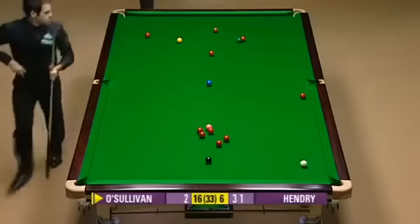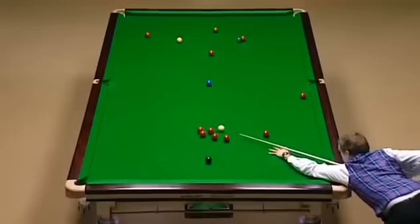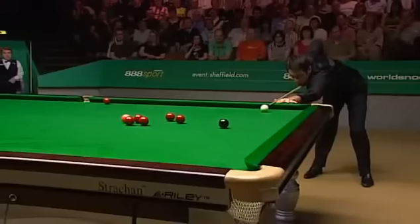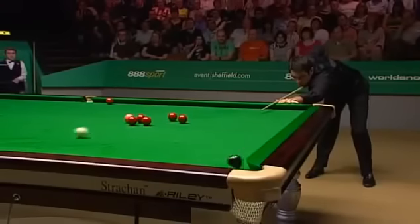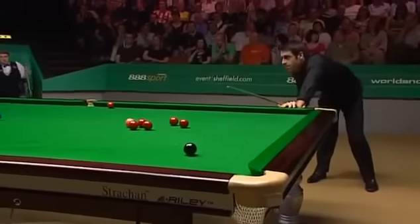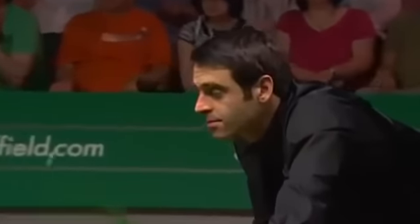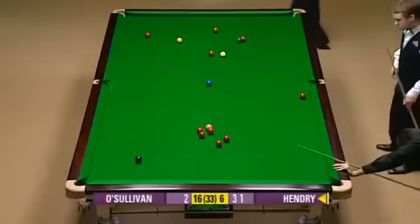Hit it well. Into the bunch well, but fate, as well as O'Sullivan, was unrelenting. Well, said that too quickly. Ronnie O'Sullivan back off the spot. Well, Ronnie's relenting a little bit.